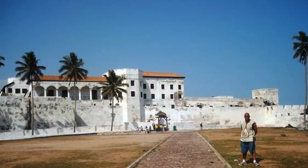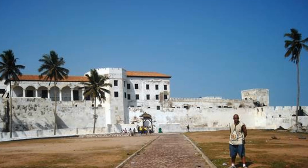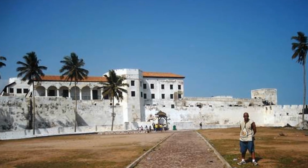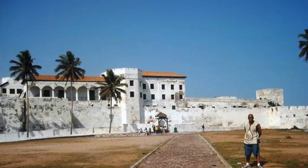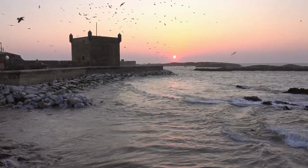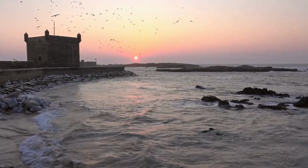These stories remind us that history is dynamic. Ghana's forts and castles evolve into spaces for remembrance and celebration. They stand as reminders of our capacity for both darkness and light. Guardians of memory, beacons of hope.